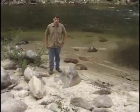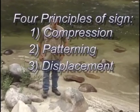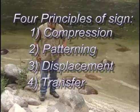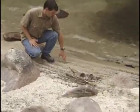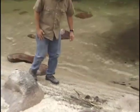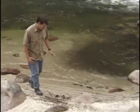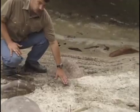Now we'd like to talk about the four principles of sign: compression, patterning, displacement, and transfer. An example here of compression would be this footprint right here. In the sand, the foot is impacted into it and pressed down into the ground. Basically, compression. Another example of the next principle of sign would be patterning. Right here in this track, you can actually see the patterns of the footwear sole.